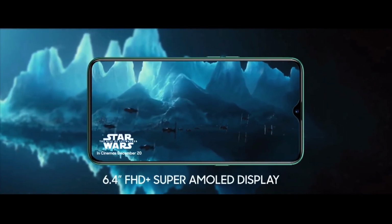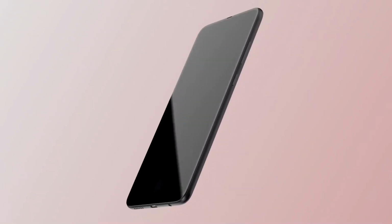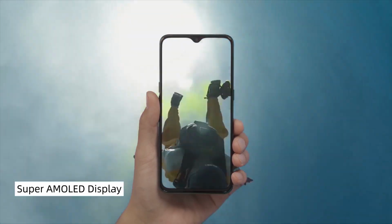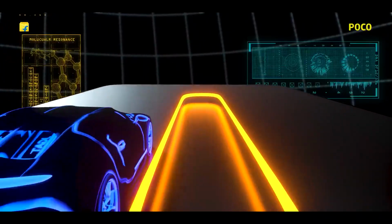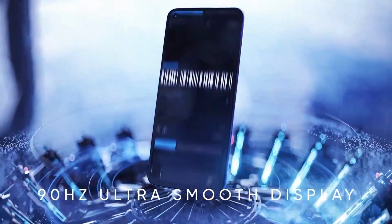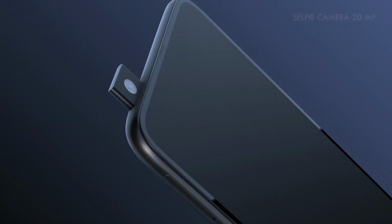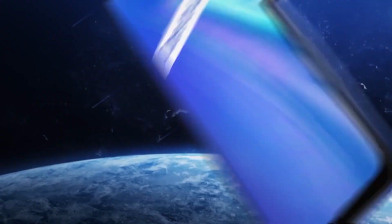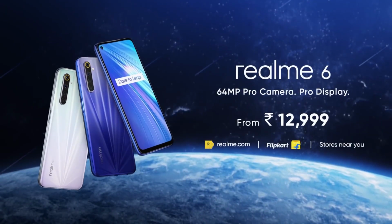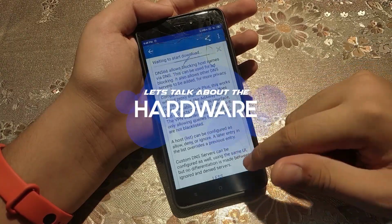Out of the four phones here, the Poco X2 and the Redmi K20 have the brightest screens at 500 nits while the others come in at 480 nits. I believe that 90Hz is the sweet spot for refresh rate, as 120Hz would consume a lot more battery and the 90Hz to 120Hz jump isn't that definite. I believe that in this category, Realme 6, Realme X2 and Redmi K20 are the better buy in terms of display. Now let's talk about the hardware.